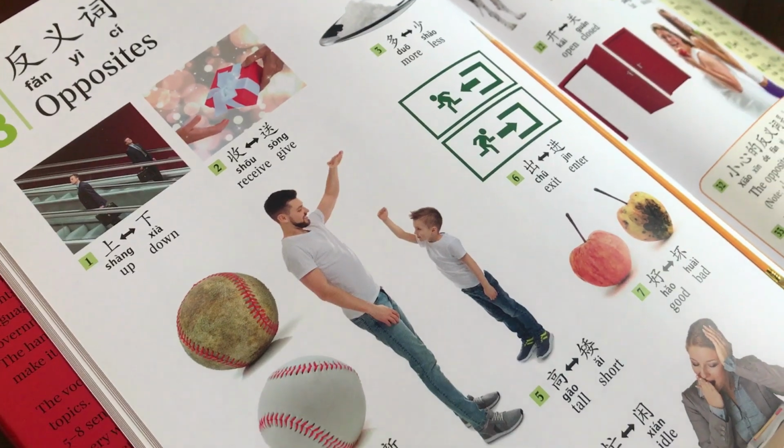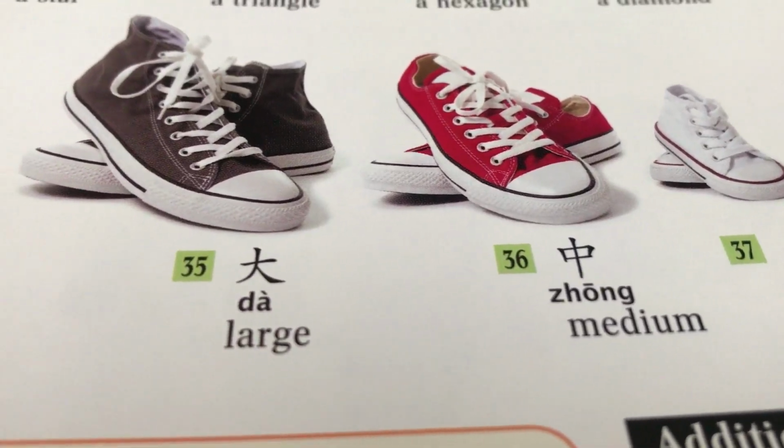Here is the Mandarin Chinese Picture Dictionary from Tuttle. Tuttle, if you don't know, is like the premier publisher of Chinese language learning books. They got like over 15. I'll link up some of them in the descriptions below, but I'm gonna show you who this book is for, who it's not for. We'll take a look at the pretty pictures.